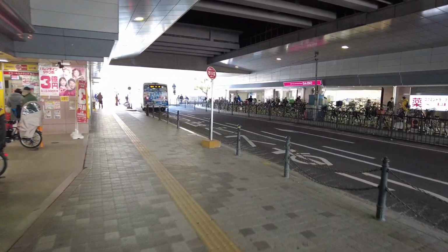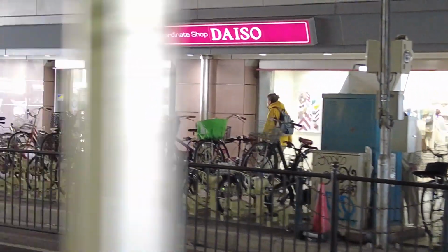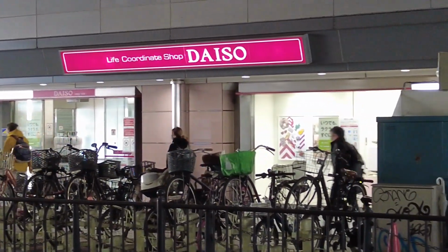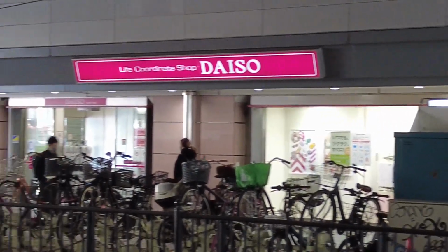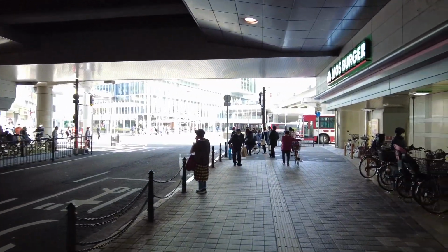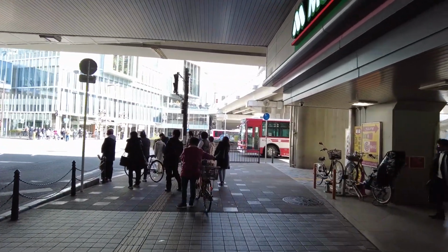One of the things that many foreign people like in Japan is this store over here. It's called Daiso, and it's a 100 yen shop, like a dollar store. They have everything that you can imagine. It is really, really good. I would say it's much better than Dollar General or a place like that in the US. And the quality is really good, really high quality. Of course, they have things for 200 yen, $2, 300 yen, $3.